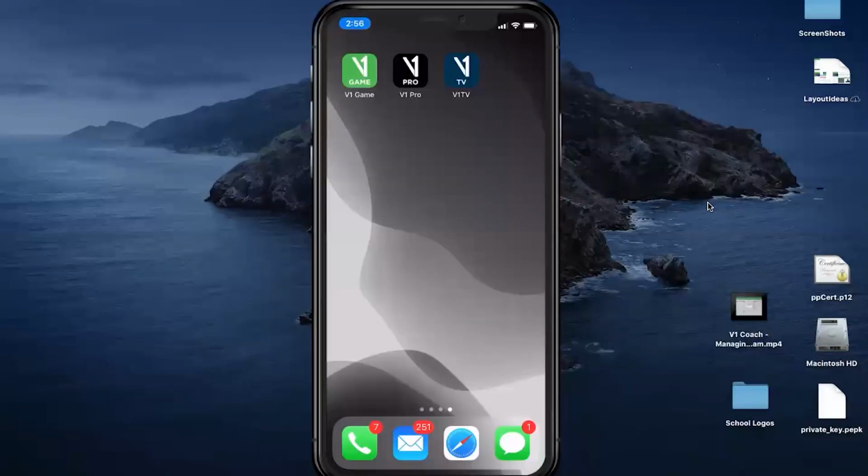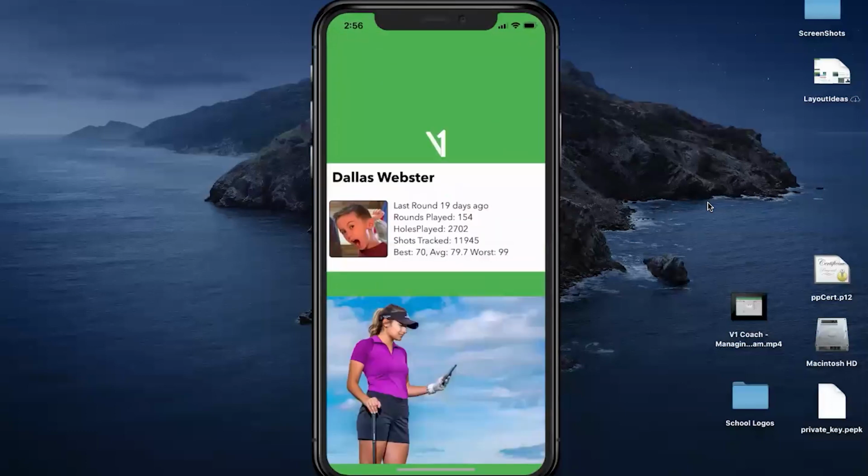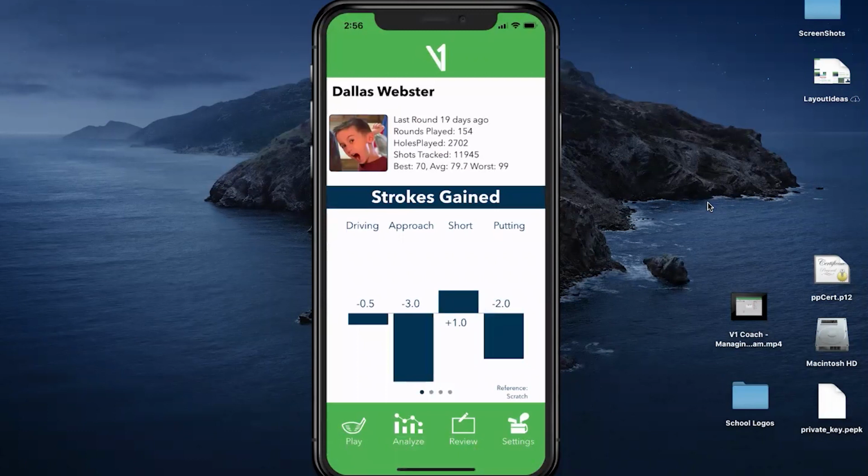All right, so what your players are going to do when they get on their phone, they'll have the V1 game app that they've just downloaded. Once they download and register and log in, this is what they'll see.